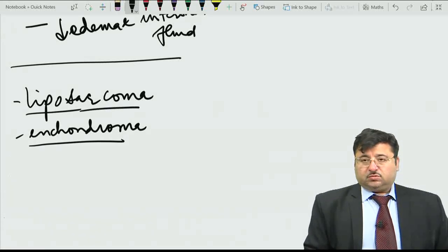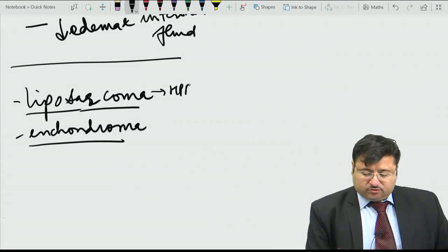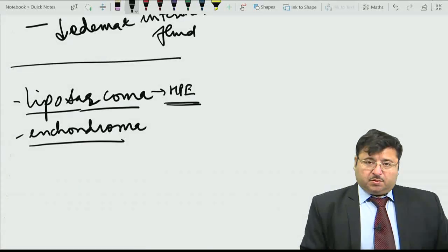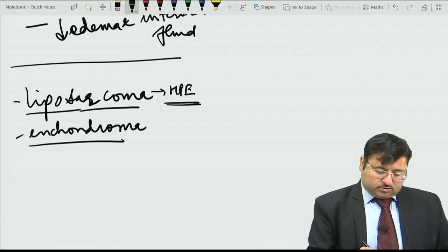And there will be more history given for making this a diagnosis. Usually liposarcoma would be a histopathological diagnosis, and enchondromas also, they are common in the hands, but again they would be more in the bones, in the bony area, rather than being in the anatomical snuff box.